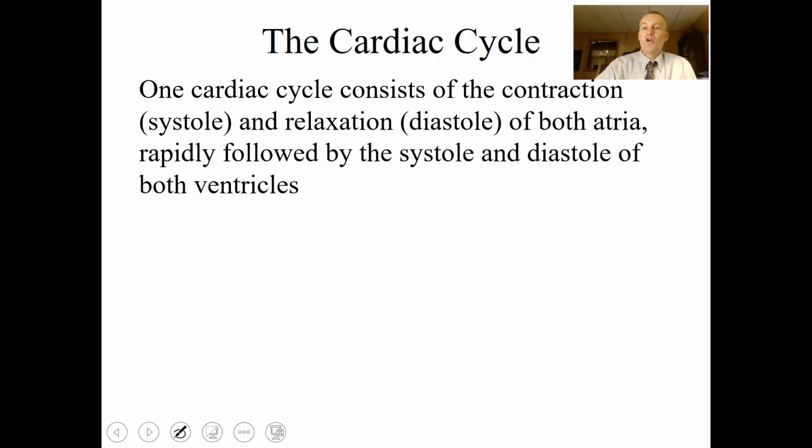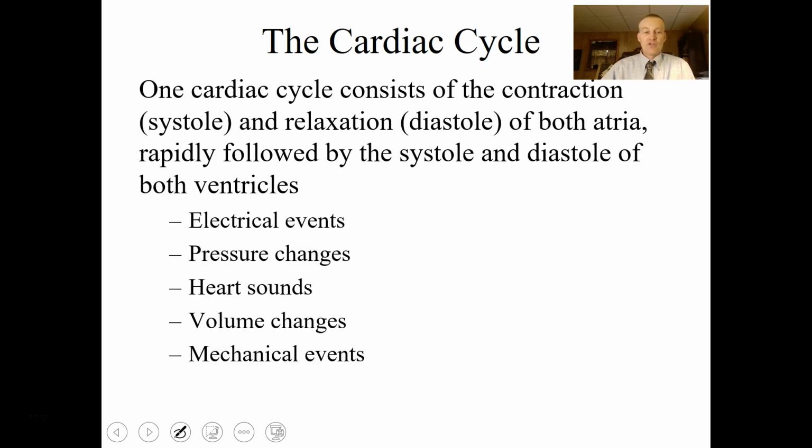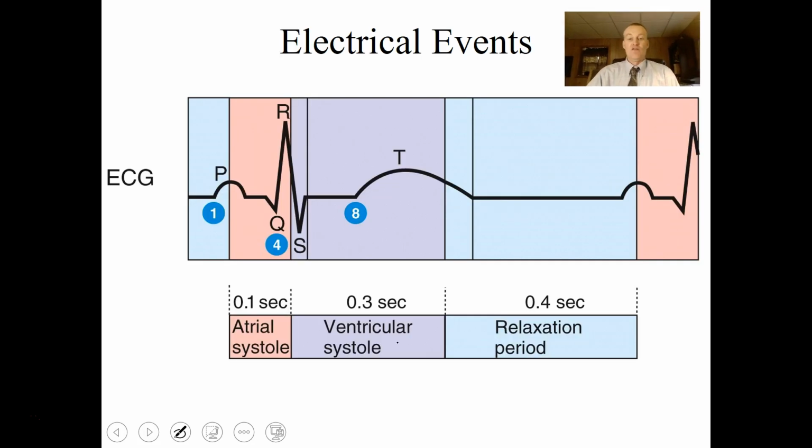One cardiac cycle consists of the contraction and relaxation of both atria, followed by the contraction and relaxation of both ventricles. So I want to look at several different things that occur during the cardiac cycle. I want to look at the electrical events, pressure events, changes in heart sounds, volume changes in the chambers, especially the ventricle, and then mechanical ejection of blood.